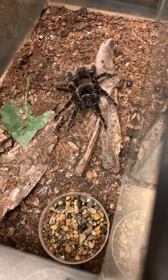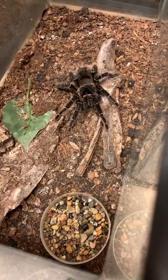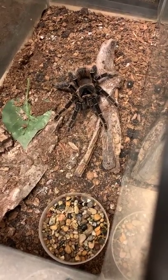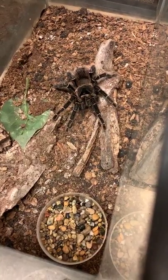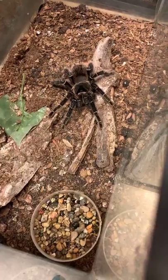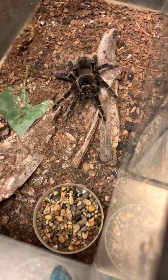So tarantulas only eat liquid. They cannot eat anything hard or solid. So their venom turns what they are eating into a liquid, and then under their fangs is a cute little fuzzy mouth that's got setae all over it, and they slurp up the liquid, and that setae helps to keep out anything solid from going into their mouth.